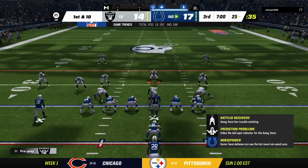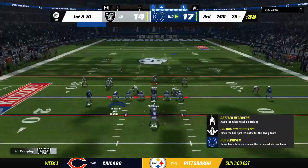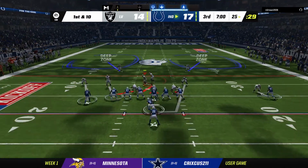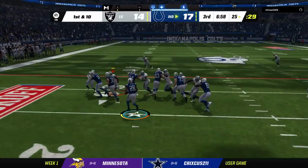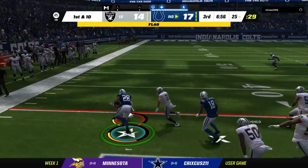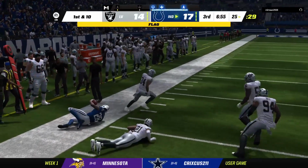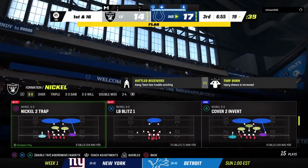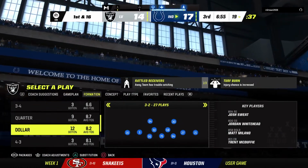The Indy offense at the line and set to go. Mixon will get it to start the second half. And they're able to get this one across the 35. So they accept the penalty, of course, and push the offense backwards a bit.